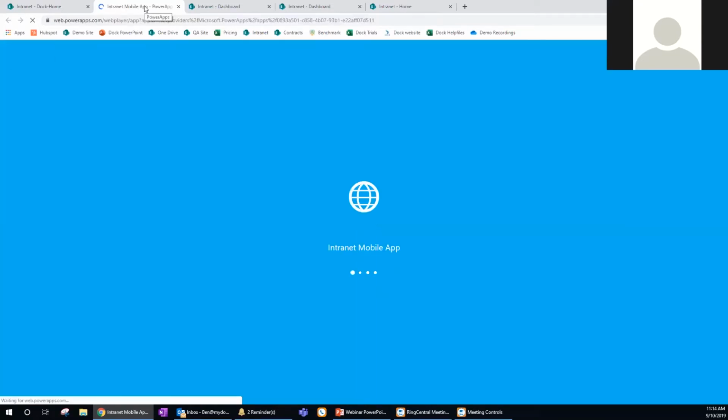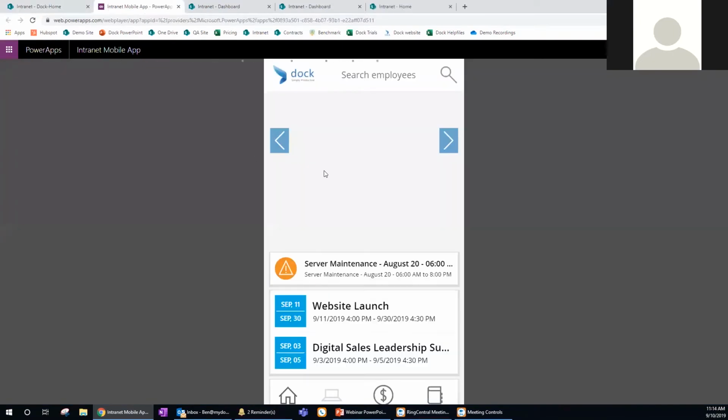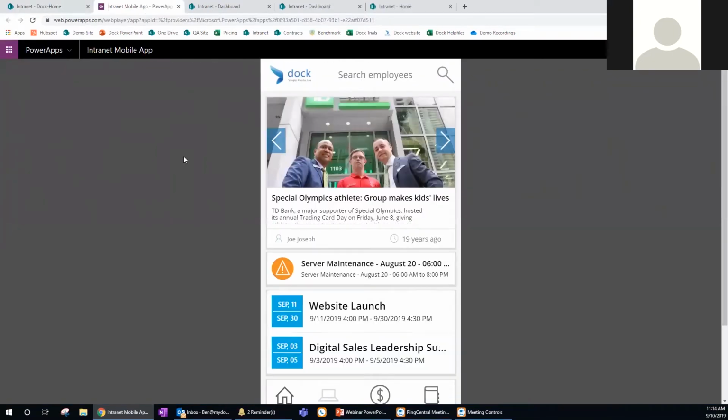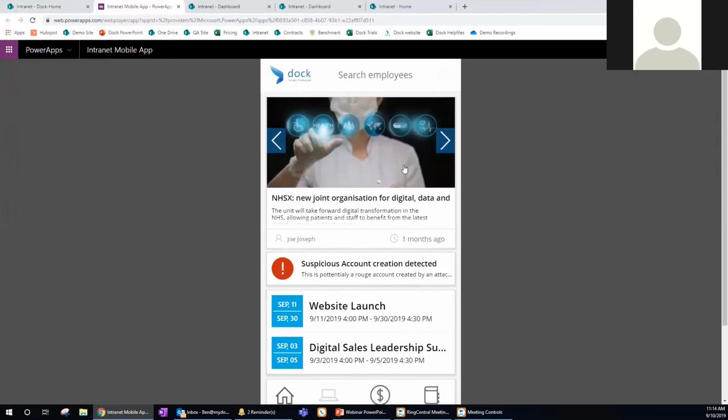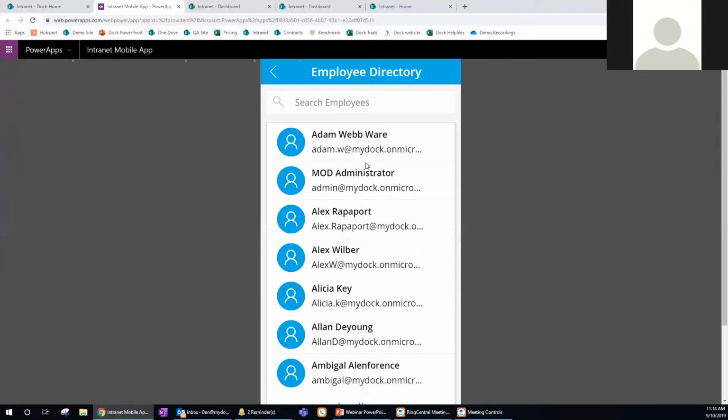And we also can deploy your intranet onto the mobile app using Microsoft Power Apps. So this is pretty much the whole intranet right here on your phone. So if you have mobile employees or people that work on the road or anything like that, you can get your intranet right here on your phone. Very handy tool. Simply click the magnifying glass if you want to find an employee, for example.